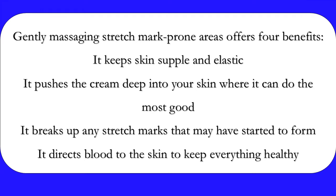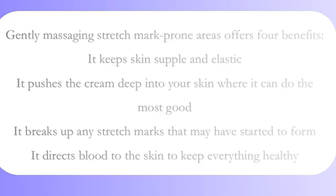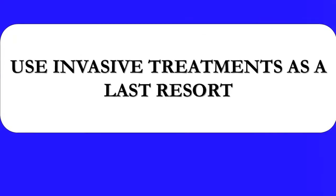The other advantage of massaging is that it breaks up any stretch marks that may have started to form. Breaking up any stretch marks that may have started to form in the deeper layers of the skin is very important. So we advise, please remember to massage yourself, and you will keep stretch marks away from your skin. Next, it directs blood to the deeper layers of the skin, and when there is enough flow of blood in the deeper layers of the skin, then stretch marks will be prevented.